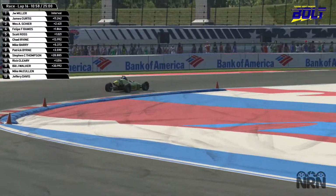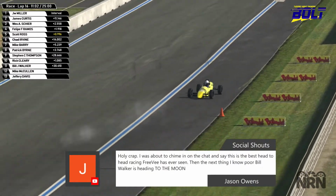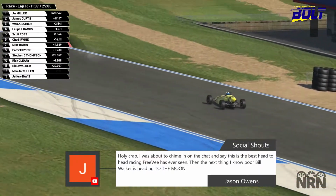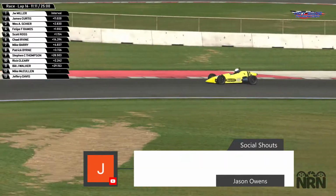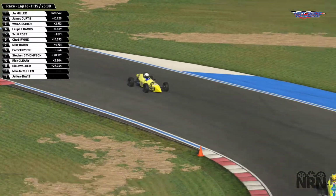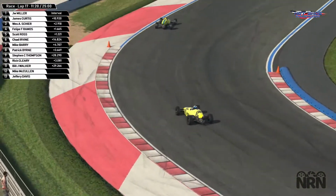Jason Owens checking in. Holy crap, I was about to chime in on the chat and say this is the best head-to-head racing Free V has ever seen. Then the next thing I know, poor Bill Walker is heading to the moon. Yes. He was cleared for liftoff from pad 69C here at the Charlotte Motor Speedway.